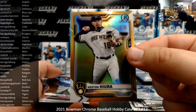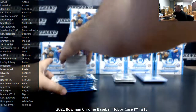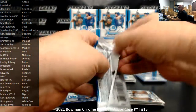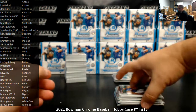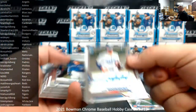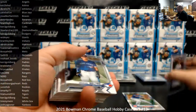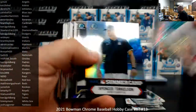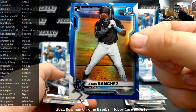All right, I got a gold refractor to 50 of Keston Hiura, Brewers, to Aaron Tooley. Lou Rodato, Dodgers, going to Ken Goldberg. Good old Lou Rod. Shimmer, Hunter Green, not a first Bowman. Got a blue to 150, Jesus Sanchez, Marlins, to Foxco Marine.